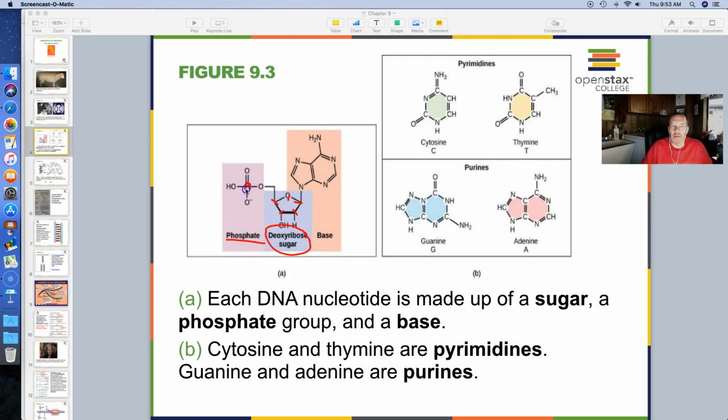Again, at the core of that is a molecule of phosphorus. And then it's also made up of one of 4 possible bases, at least in DNA. There are 2 other bases in another molecule, but as far as DNA, there are 4 possible bases, and we refer to them as nitrogenous bases. As you can tell, because we have these nitrogen molecules that are, again, kind of the backbone of the base.